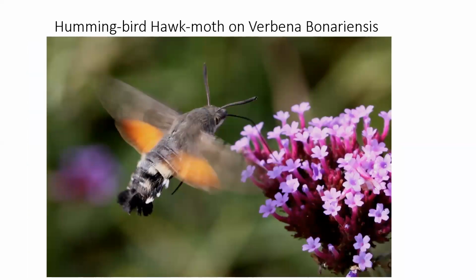Hummingbird hawk moth on Verbena bonariensis. Last year, certainly in Sussex, we had a very good year, and I must have recorded them on at least 20 days. They also breed in the garden. They breed on ladies' bedstraw, and whilst I have hedge bedstraw, they seem to ignore it. But I regularly see them lay eggs on ladies' bedstraw.